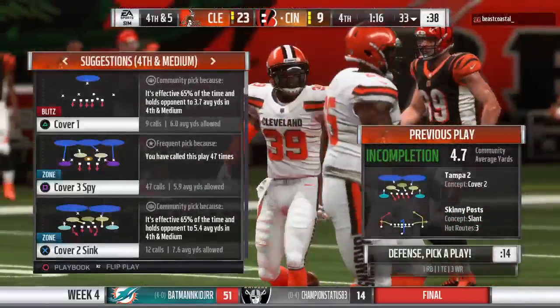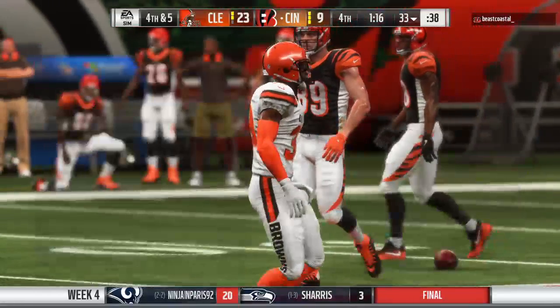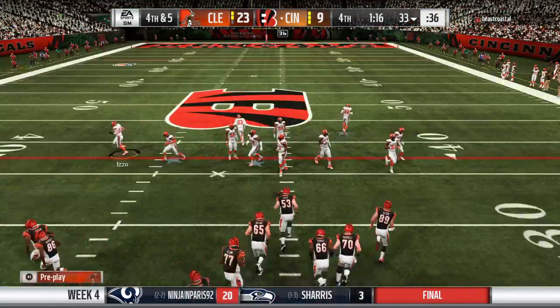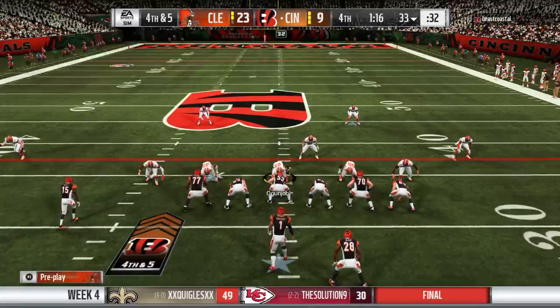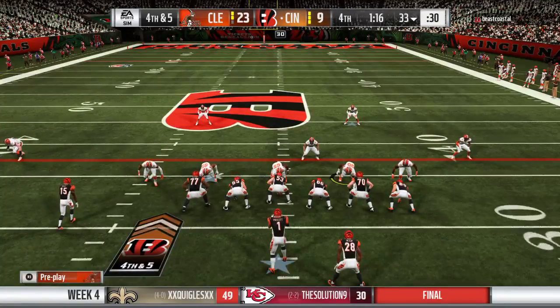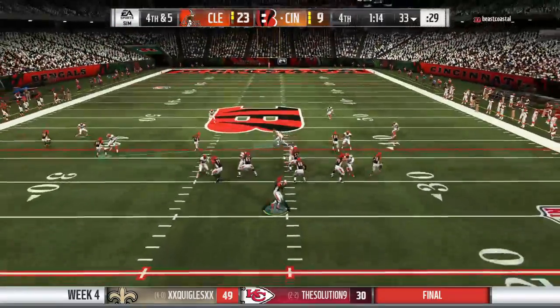Incomplete. The beauty of being able to play a zone defense is you can sit back and see the ball coming out of the quarterback's hands. Guess what? It creates a lot of confusion, kind of a muddle in the middle of the field where you go make a play on the football.